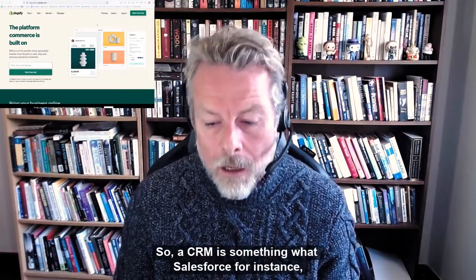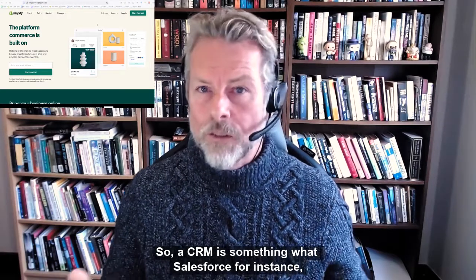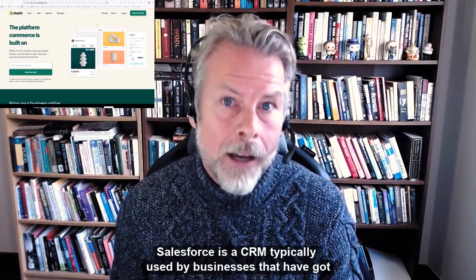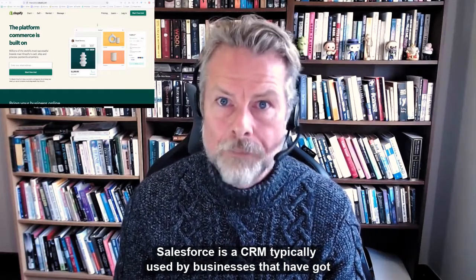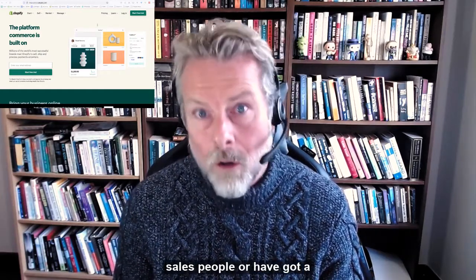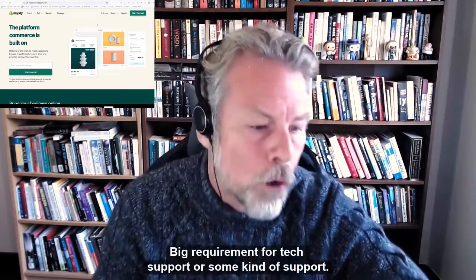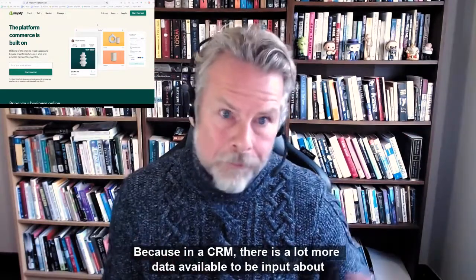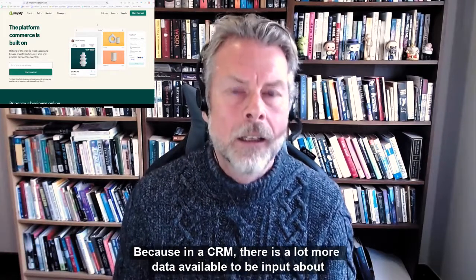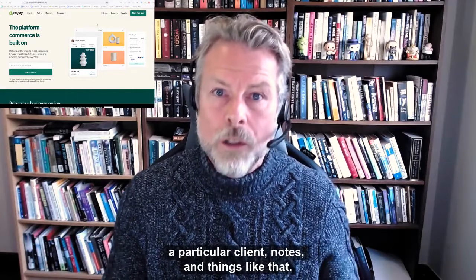So a CRM is something like Salesforce, for instance. You guys would have heard of Salesforce. Salesforce is a CRM, typically used by businesses that have got salespeople or have got a big requirement for tech support or some kind of support. Because in a CRM, there is a lot more data available to be input about a particular client, notes and things like that.